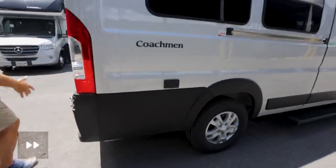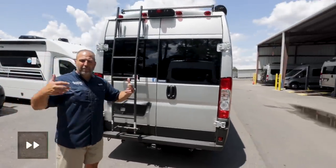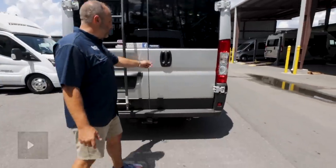Power awning, LED lights, plug outside so you can hang out outside. Here, I'll show you guys. Bam. I thought we were doing this quick, Hank. I'm doing it quick. Sumo springs on the front and the back. It really improves the ride of the coach. Tow hitch. Check this out.